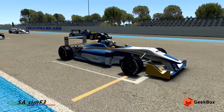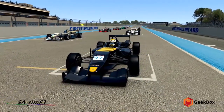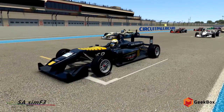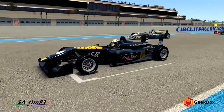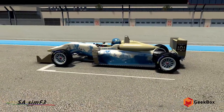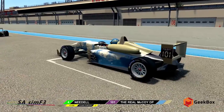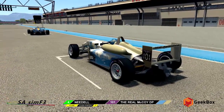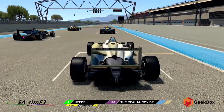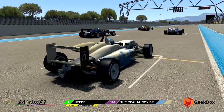Here's Cat James now starting from second position in the number 102 car. Yours truly, Jason Holden Jones, will start in third position in the number 97 HJ Esports entry. Tiffany Dell will start from an overall fourth position for the Real McCoy DB, a new team in simF3. Nadell will also start from pole position in the F3M class, a class for sim racers competing in the SimRace South Africa National Championship for the first time.